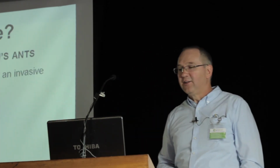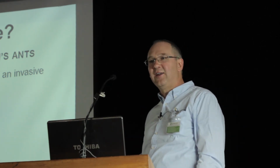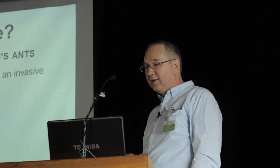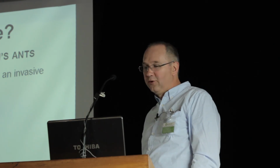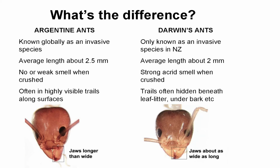So the main difference is the Argentine ants are known globally as an invasive species, but Darwin's ant is only known from New Zealand as an invasive species. So Argentines get a lot of attention because of the global knowledge of it, whereas Darwin's here tends to be the poor cousin in pest control, and that's largely because we're experiencing it for the first time.